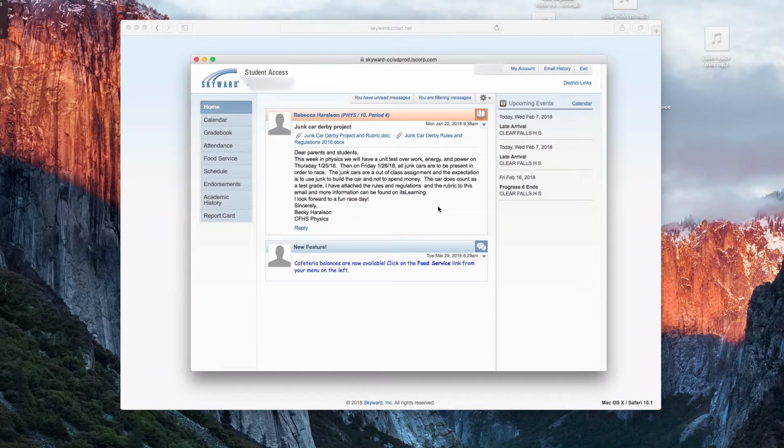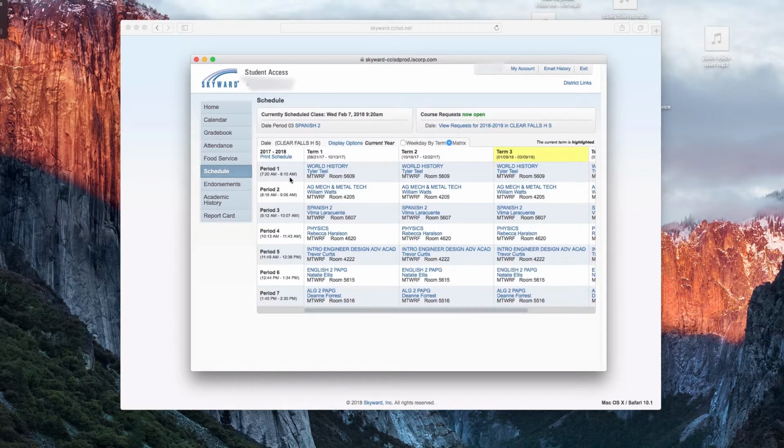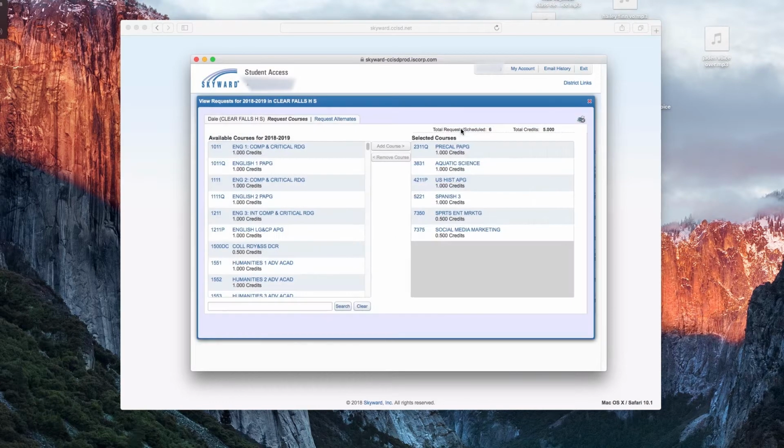So when you log into Skyward, this is the screen that pops up. You're going to come over here to the left-hand side where it says schedule. The first thing that pops up is your current schedule, however you have that viewed. You're going to work over here on this right-hand side where it says course request now open. You'll click the courses for 2018-2019. You'll see I've already entered some courses here to help speed up the process.